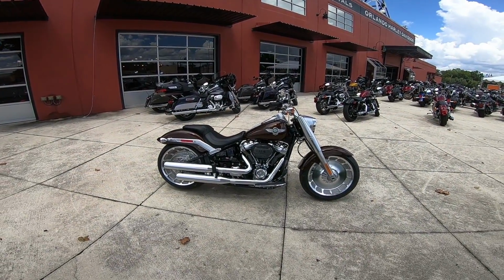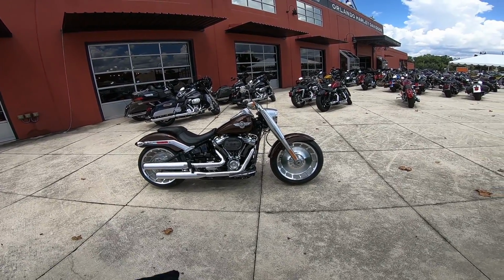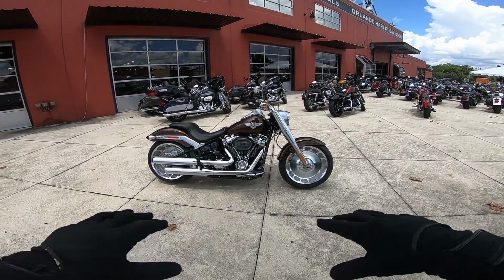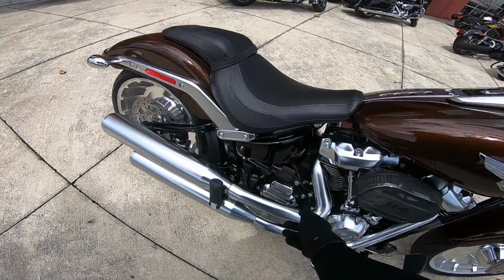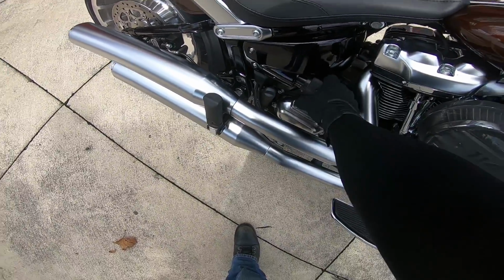Hope you guys enjoyed those tech specs on the new 2019 Fat Boy from Harley-Davidson. We're gonna go ahead and throw a leg over this thing, do the test ride. I'll walk you guys through everything. Just kind of a brief overview, looking quickly. Got the adjustable suspension right here. Super easy to adjust. Tighten up or loosen.